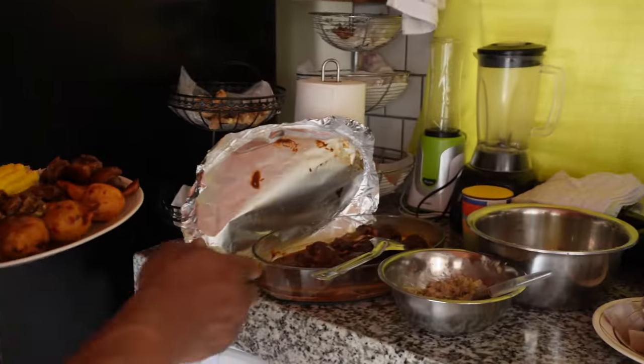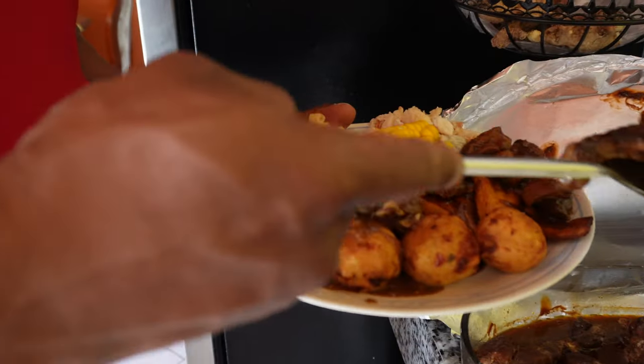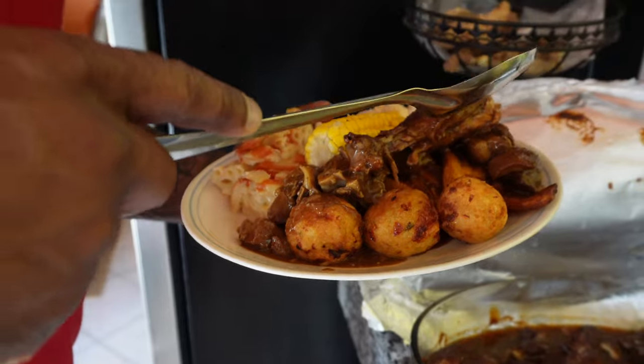Let's go back to the chicken. Big chicken, yeah. So I'll just take one leg for now. I'll come back for seconds.